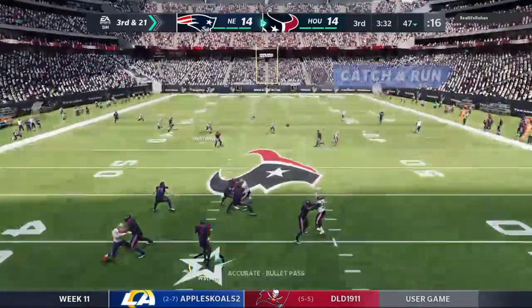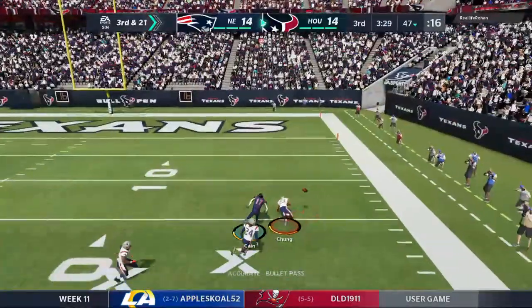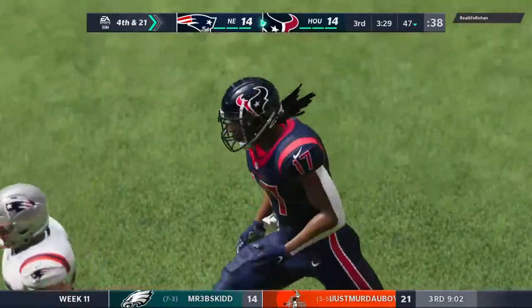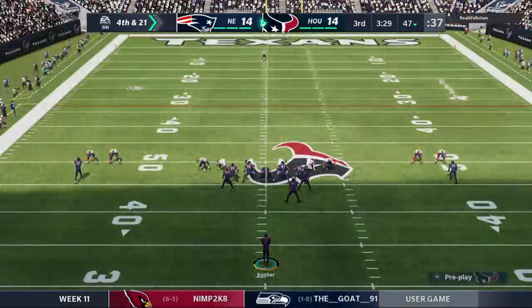From the gun, Watson. He'll rifle this one deep right side. And unable to connect. Incomplete. I'll give them credit. They took their shot, but it's going to bring up 4th down.